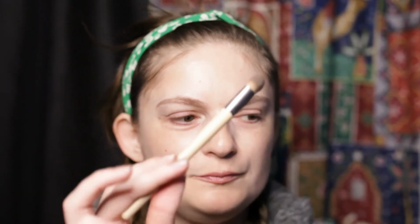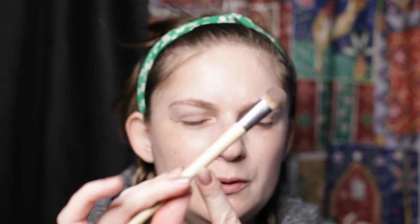I'm just trying to find my eyeshadow brush. This is one of my large fluffy eyeshadow brushes, it's from EcoTools, cruelty free, recyclable wood. I think they're bamboo handles actually. They're really nice.